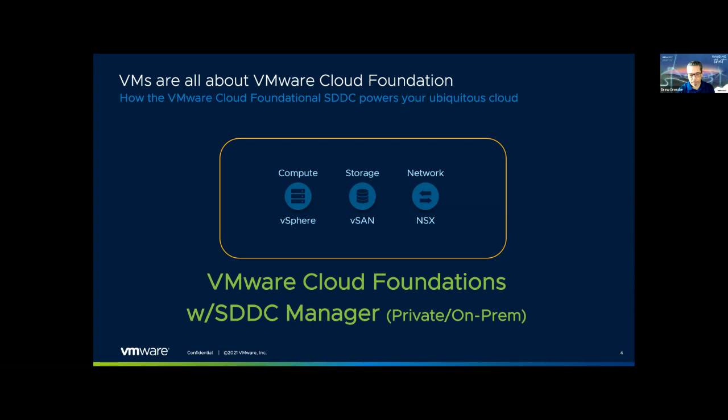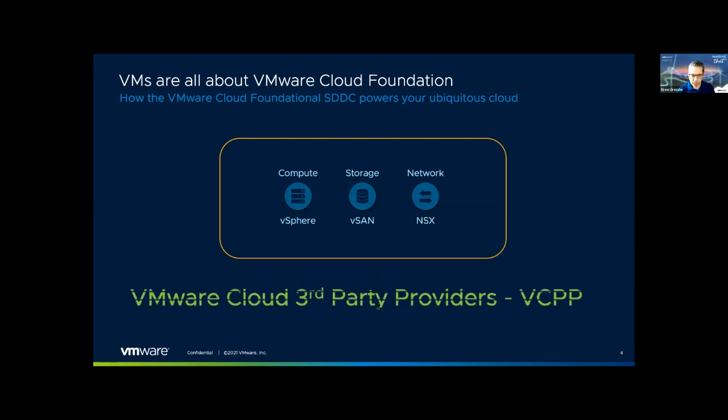Now, you can run this on-prem and you can automate it with SDDC Manager, basically giving you a full-blown operating cloud on-prem. And when we partnered with other cloud providers, we also came up with the VCPP program for managed service providers. So you've probably heard of Rackspace, Mainline 365, and some other major cloud providers. Well, they run pretty much the same thing that you can run on-prem if you were to do VCF.